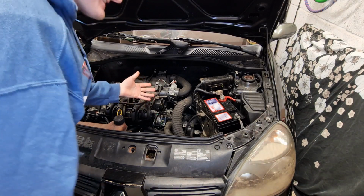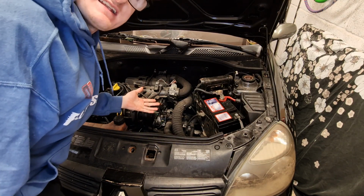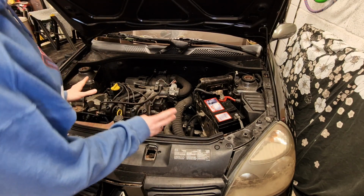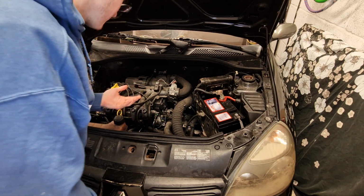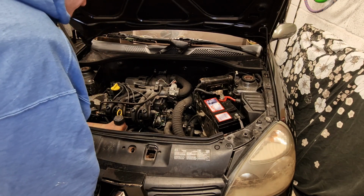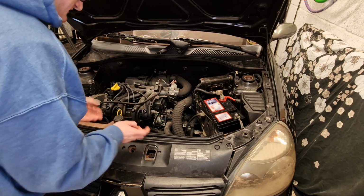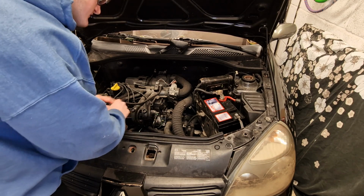Right, so next on the list is to attend to this absolute state of an engine bay. This might not look like this for that long, it depends. Eventually I would like to engine swap it, whether we do get to that point, I don't know. But I want to do filters, change all these hoses and all that good stuff, and I want to make it look clean and nice for now, so that's what we're going to do right now.